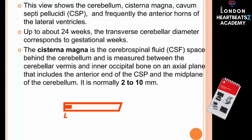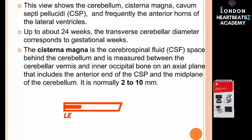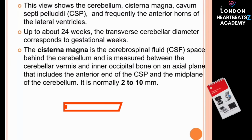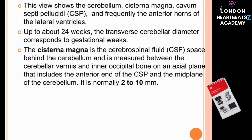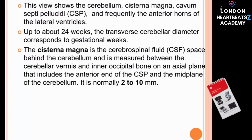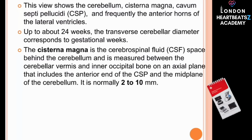Another important note is that this measurement is not thought to be significantly altered even in cases of IUGR, or intrauterine growth restriction, which can affect other fetal measurements. That's good to know. And the cisterna magna, the fluid space, that also has a specific normal size range. It does. The cisterna magna is measured as the distance between the posterior aspect of the cerebellar vermis and the inner aspect of the occipital bone. This measurement is taken on a specific axial plane that includes the anterior end of the CSP and the midplane of the cerebellum. The established normal range for the cisterna magna in the second trimester is 2 to 10 millimeters.